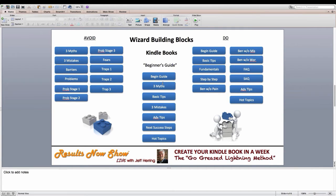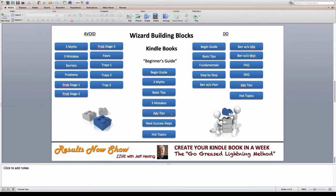What I've done is I've pulled 6 templates from above. I call it the Beginner's Guide Kindle Book Template. I pulled the Beginner's Guide, the 3 myths, the basic tips, the 3 mistakes, the advanced tips, next success steps, and then a bonus of hot topics. So what's the next success steps? I never, ever have a conclusion in any of my Kindle books. Why? Because I don't want them to think it's over. It's not time to go away. It's time to take the next success step.